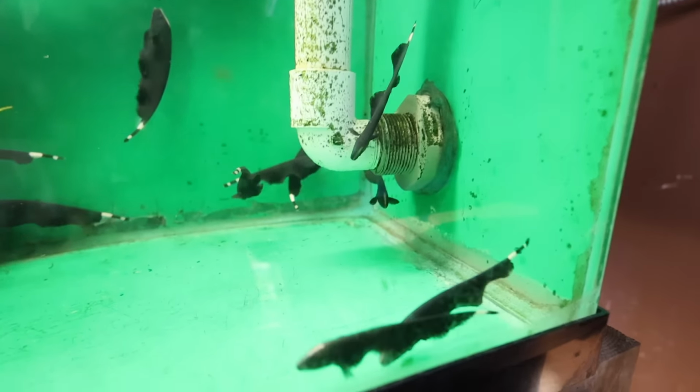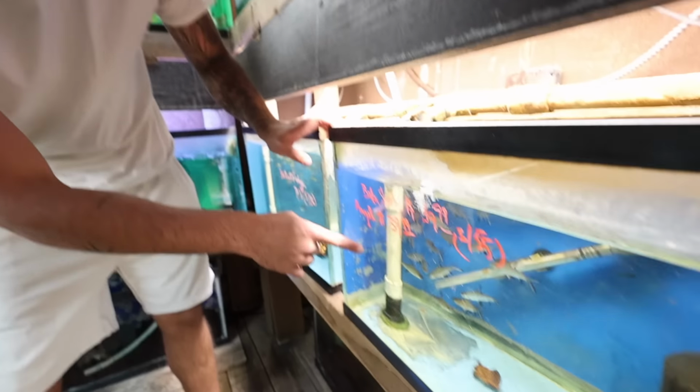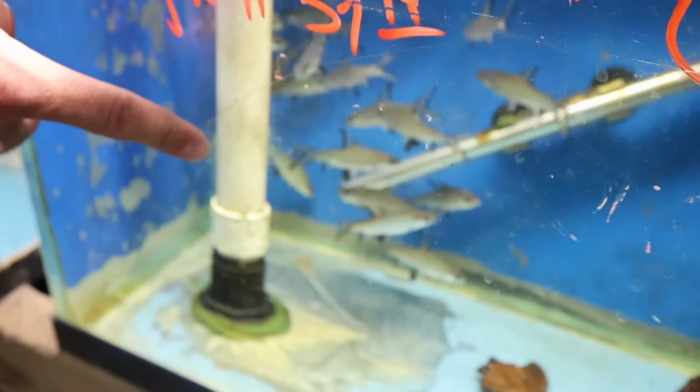Look at that. Look at those things. I've seen these a few times. Crazy black ghost knife. Very unique. Definitely would get smoked in his pond. We have some bala shark, which y'all know these get pretty big. We've had a few of those.